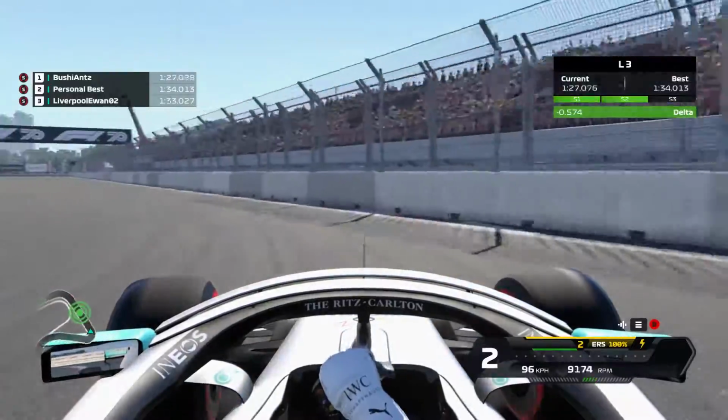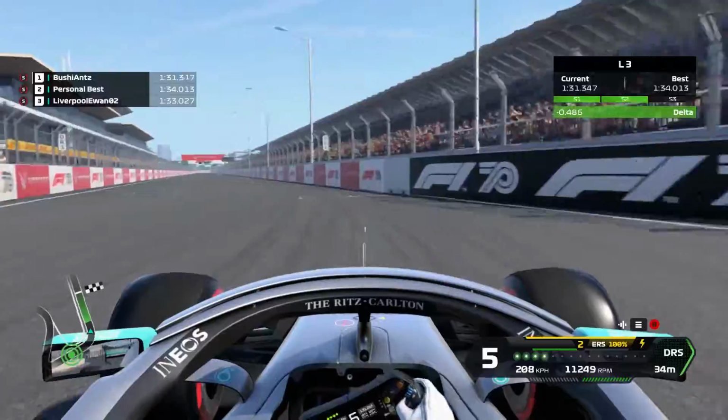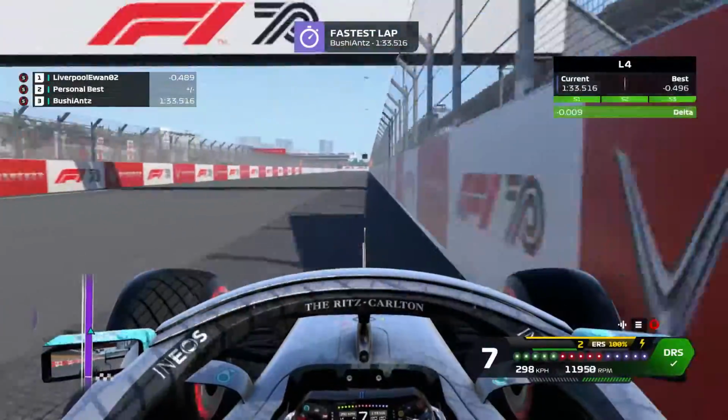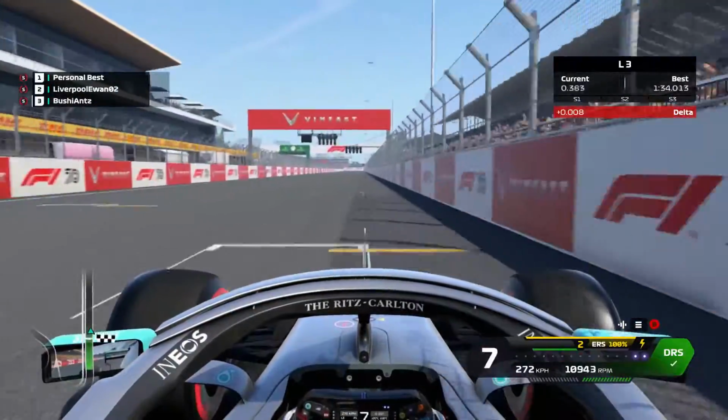So coming up to the final corner now, you don't usually want to brake there, but I think we did on this occasion, and we come through for a 33.5, which is a pretty decent time around here. So let's get into the detailed version of this lap so I can actually tell you about everything.